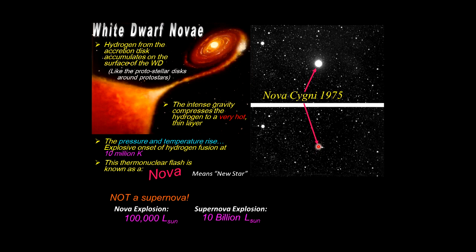Here's an example of a nova, Cygni 1975. Here's the progenitor star, and after it went through its hydrogen detonation, producing helium, it lit up to an incredible brightness as seen there. So it turns out that if you explode that hydrogen that's accumulated on the surface of the white dwarf, it doesn't destroy the white dwarf. It can continue to do that as it bleeds gas from the giant star companion and repeat the process over and over. Sometimes the effects of this explosion are visible for years after the fact.